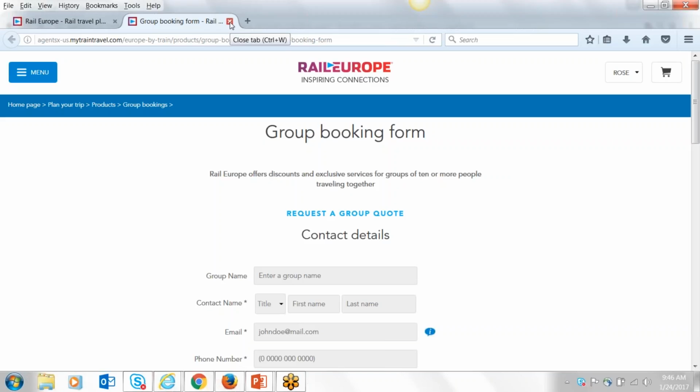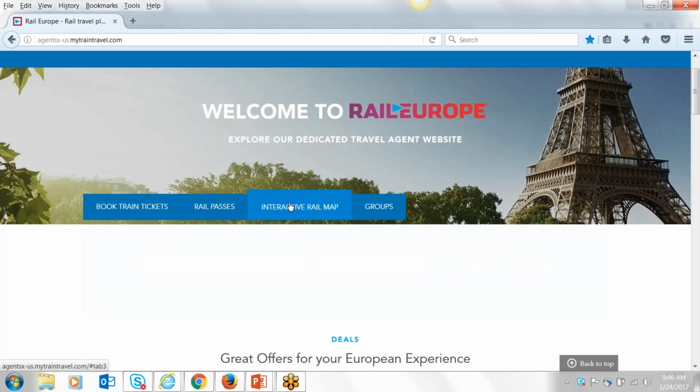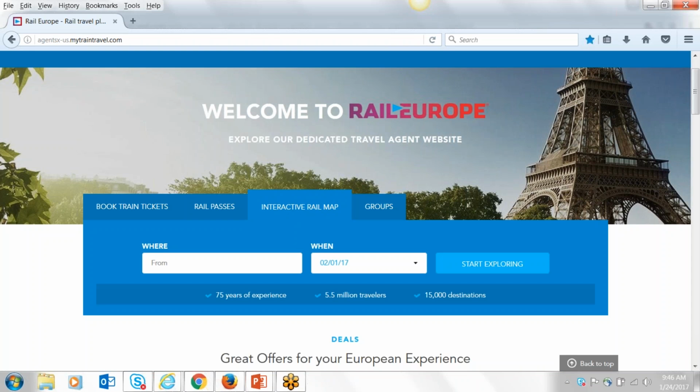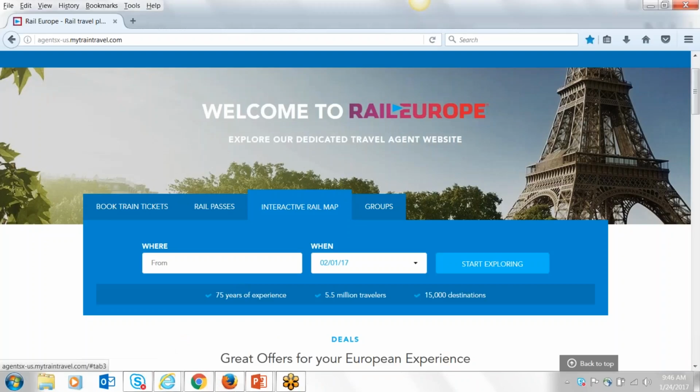Different train operating companies have different thresholds of how many people can actually sit together. If you want 10 or more people to be seated together on the train, it is really important to go use our group department. We also have the interactive map, which I will show you in just a second because, okay, still waiting for that to confirm.